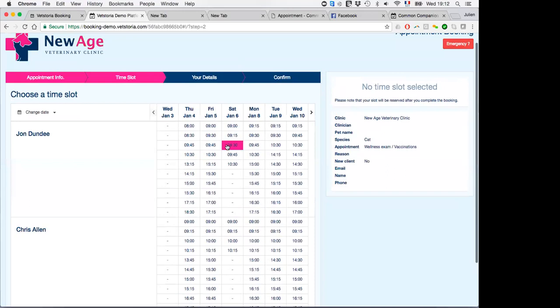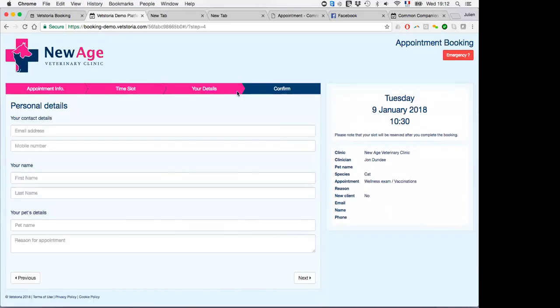So the client will screen that, and let's say they will go for 10:30 on Tuesday next week. Okay, they will then come to the next step, which is to provide some personal details.